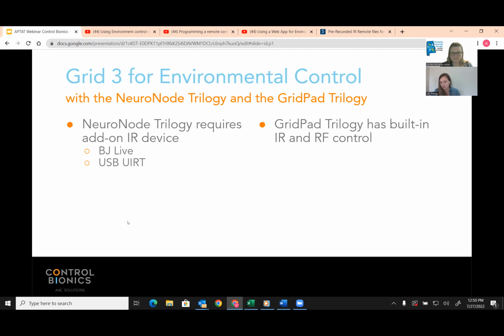And then there are a couple of options in terms of infrared control. So this is the USB UIRT. And again, it just plugs into the USB. You do have to make sure, I learned the hard way, that you have the correct drivers installed on your device. Usually the company will have, like I know for the USB UIRT, on their website the particular drivers available. Same for this other one, the BJ Live. Same thing, it's using the USB, but you just have to make sure that you have the correct software and or drivers downloaded onto the device to then be able to use it for the IR control.